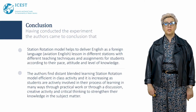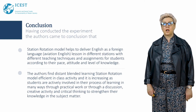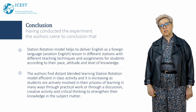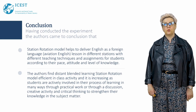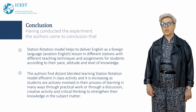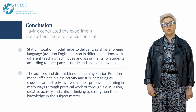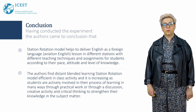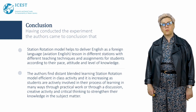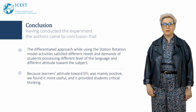So, having conducted the experiment, we came to the conclusion that this model helps to deliver English in different stations with different teaching techniques, methods and assignments according to the will of students, according to their pace, their attitude and level of knowledge. And we find the blended learning station rotation model more effective because students work through discussion, through presentations, through practical work, and we develop creative activity and critical thinking.